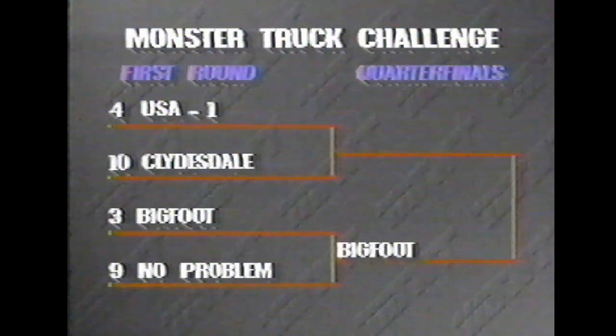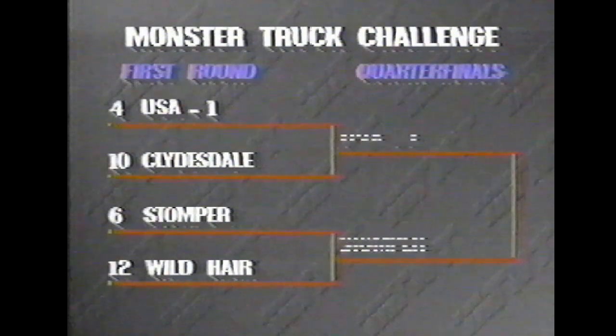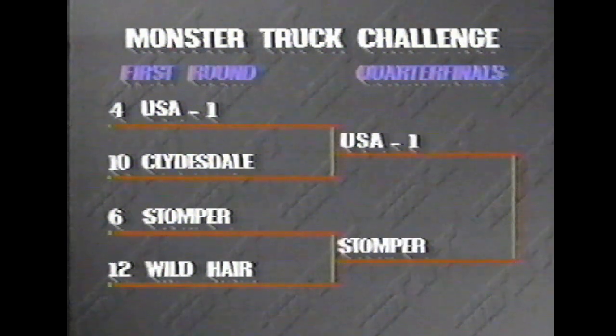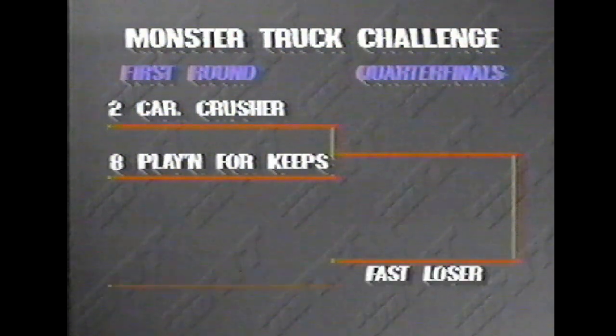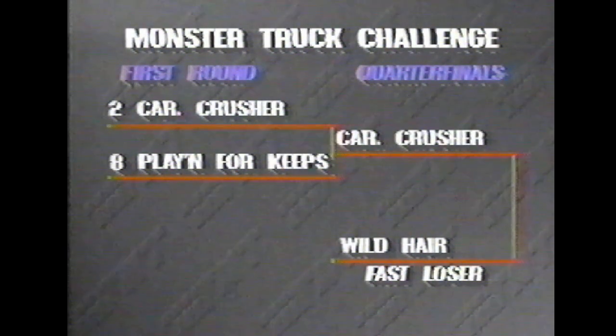Then we're going to see coming out USA 1 as he got the win over Clydesdale. Clydesdale broke down, never made it to the line. He'll take on Stomper, who got the win over the Wild Hair. And then finally, Carolina Crusher will be coming out. He'll take on our fast loser from the first round. That is the Wild Hair Machine.